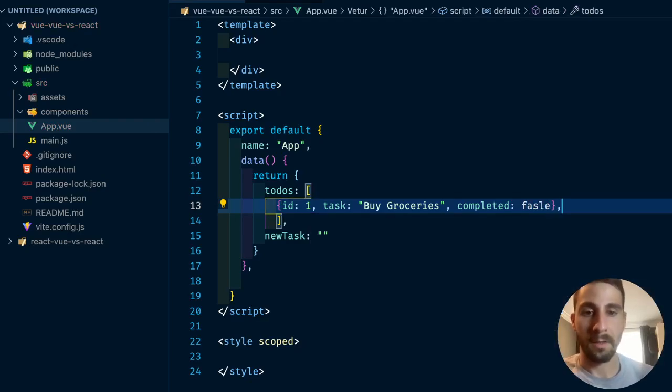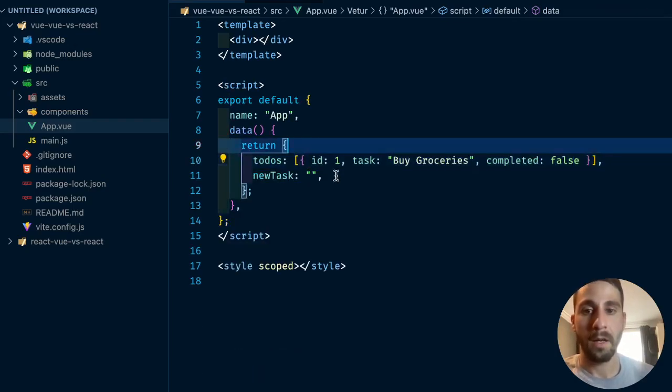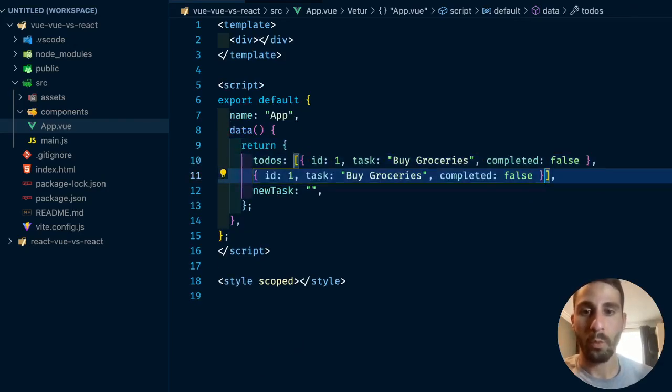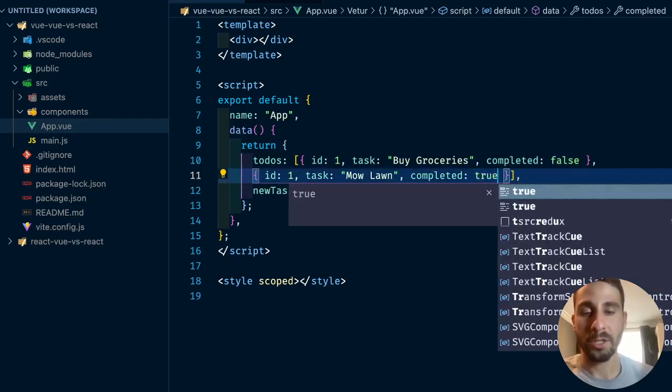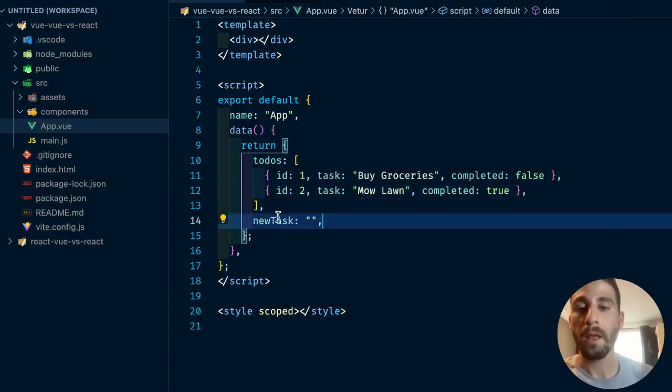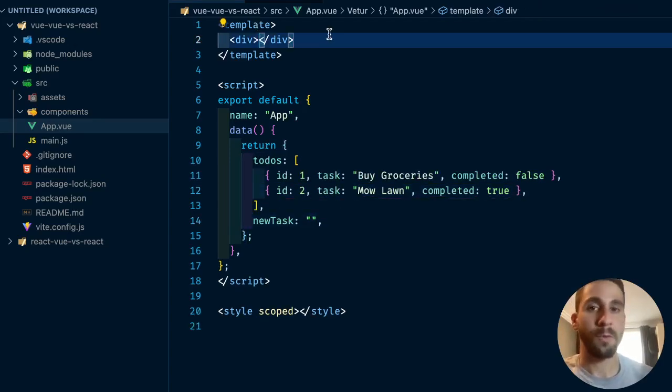Now let's add another task here. And I spelled false wrong, didn't I? There we go. Let's add another object and we'll say mow lawn. And we want this to be true, just so we can more quickly see if our styling is working correctly. We'll give this an ID of 2. All right, so let's go ahead and render that real quick.